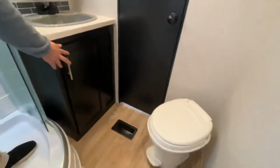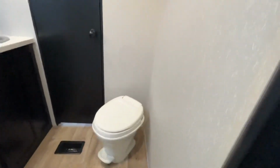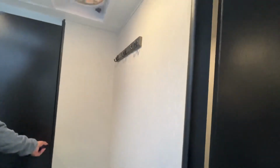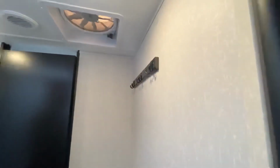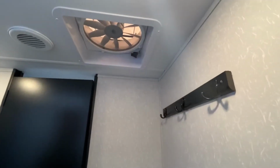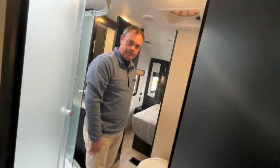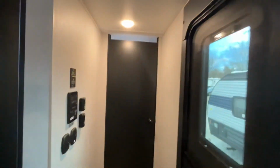I'm going to back up and show you that you get a foot flush toilet. And it's sitting in an excellent position. You have lots of elbow room. You got hooks up here, and they give you a very nice, large exhaust fan. Now, here's the entry into the bedroom. Or I can back up and show you the entry down the hall.